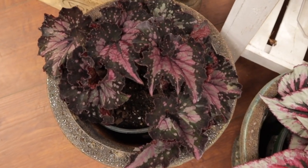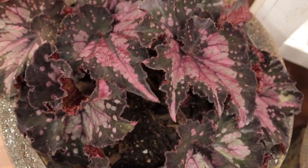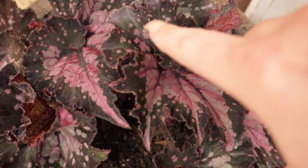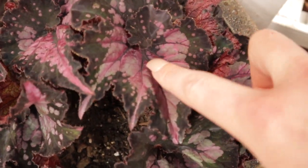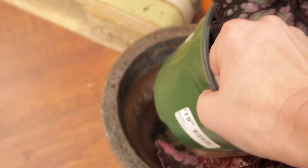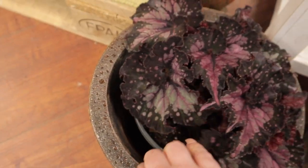Oh my gosh, they're so beautiful. And this one I've never seen before. It has these really cute spots all the way around. It's clearly a type of Rex begonia. It even has a spiral. This is a maybe. Let me see. $19.99. I am feeling that plant.